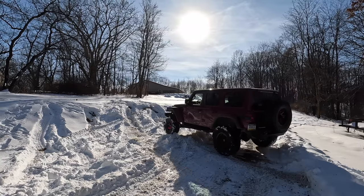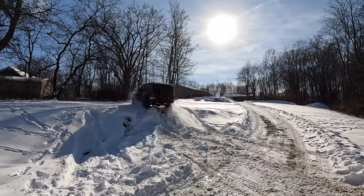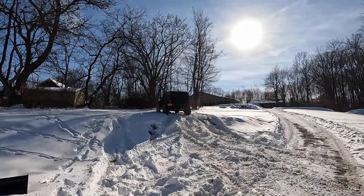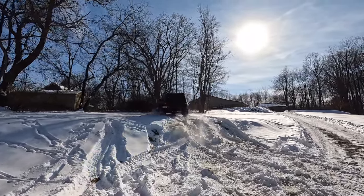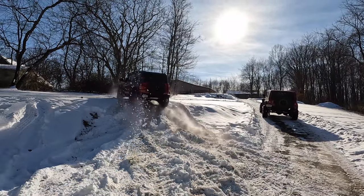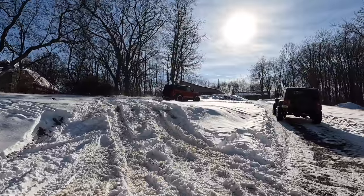The other day I had the Bronco down here by the wood yard and the Jeep, and we climbed up over this bank here, and the Bronco did way better. It just did. And a lot of people said it's because I took the Jeep first, kind of broke the trail for the Bronco. I think it all just has to do with the tires, and the tires on the Bronco I think are better for snow. But anyway, to settle that score, we're bringing the Bronco down first, and then we'll go back up and get the Jeep and bring it down.